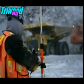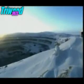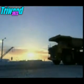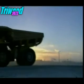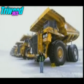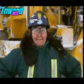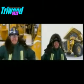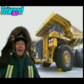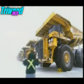After using explosives to blast out another chunk of volcanic crater, it's time for the big trucks to go into action. These enormous vehicles weigh a staggering 235 tons each, and most of them are driven expertly and carefully by women. First time I drove this, I was kind of scared, but later on I got used to it.